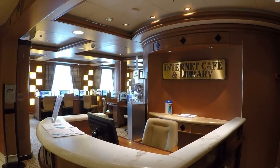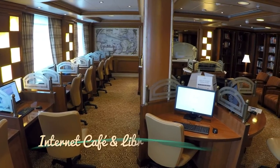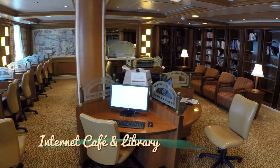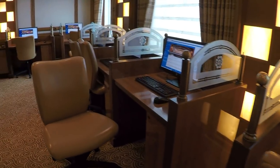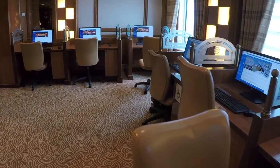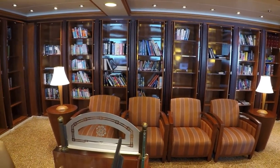The Internet Cafe and Library is a light and bright place to catch up on emails, relax with a book or game. Of course, you can always browse Princess's website for free if you're itching to research your next cruise on board. While the Internet Cafe is usually open 24 hours a day, the Digital Communications Manager works limited daytime hours, so be sure to check the Princess Patter if you need assistance.